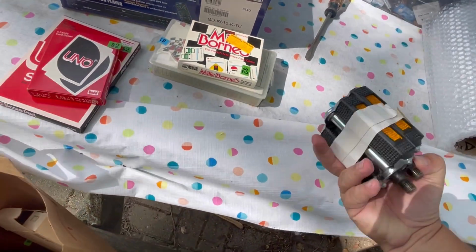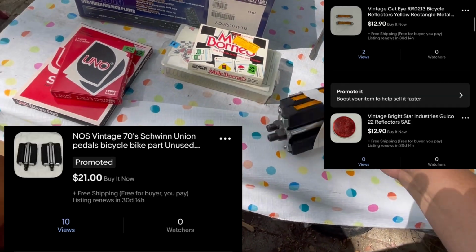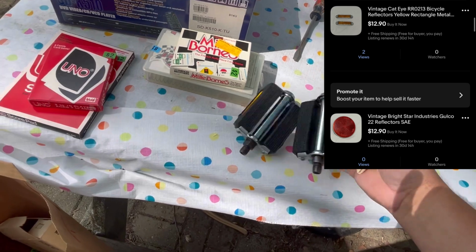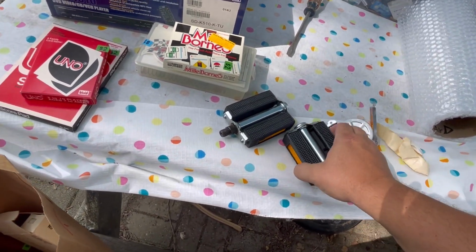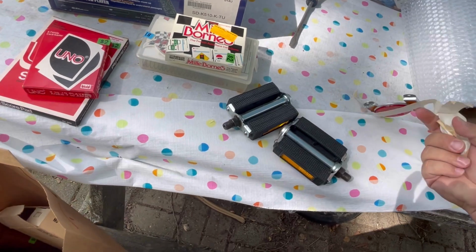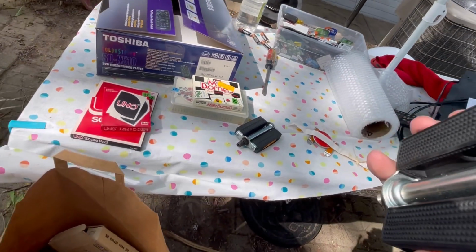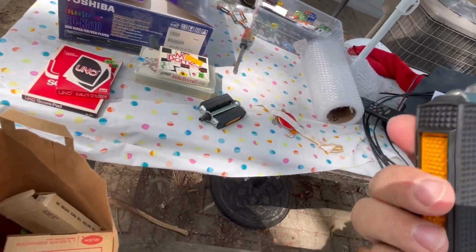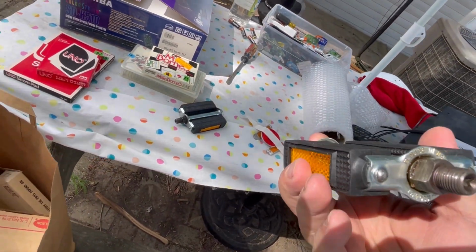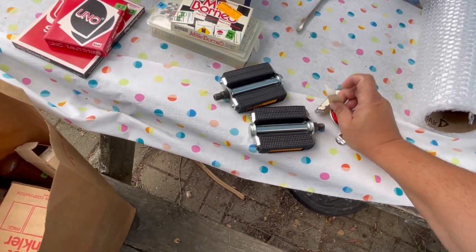These reflectors and pedals, these are old pedals, and they are new old stock condition. And so for $1, what were they marked, $2? And I got them for $1. I think that's right. I don't know what that brand is right off, but I'm going to find out. Made in the USA. These are nice old pedals. Somebody wants them for a bike they're rebuilding.